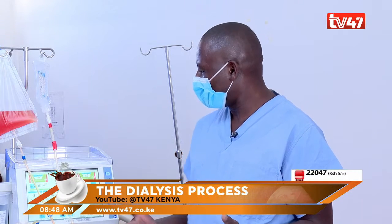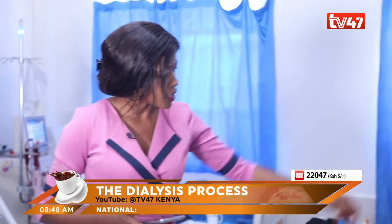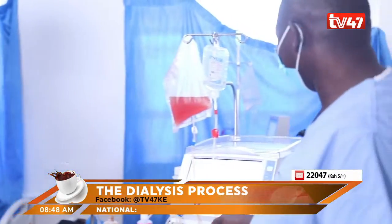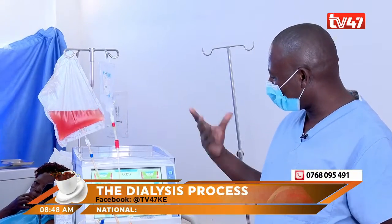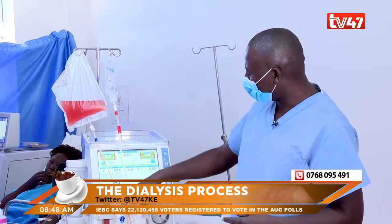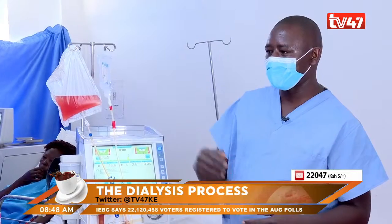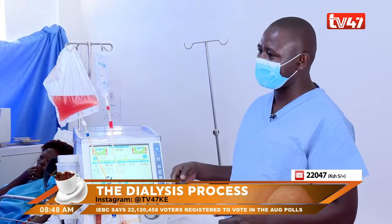And we proceed with the procedure. What is this? That one looks reddish. After the patient has finished dialysis, we do what we call a retrans. We return the blood back to the patient, like now you're saying the blood is going there.